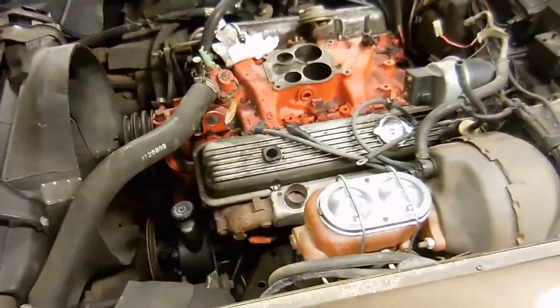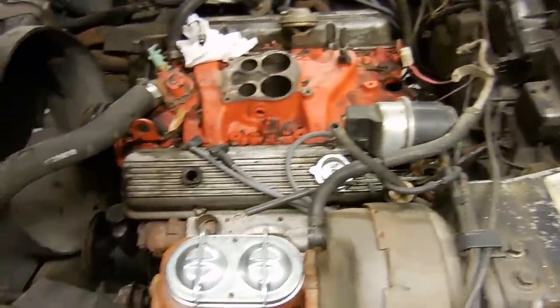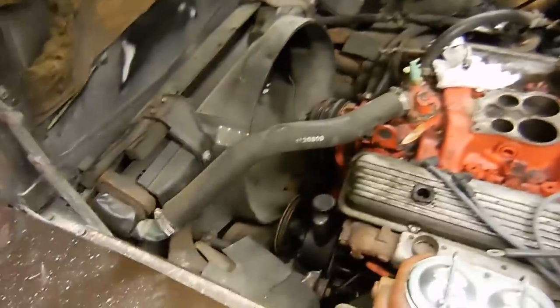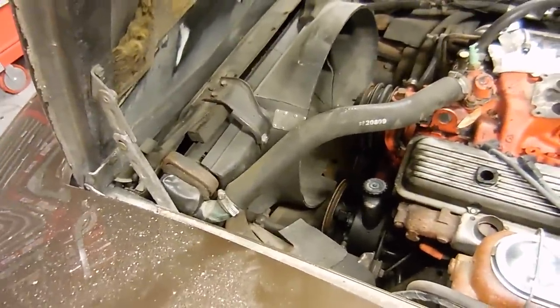Then disconnect the exhaust, motor mounts, and transmission, and it should come out. So, one thing though I recommended that John do is replace this radiator for a couple reasons. One, it's original to the car.